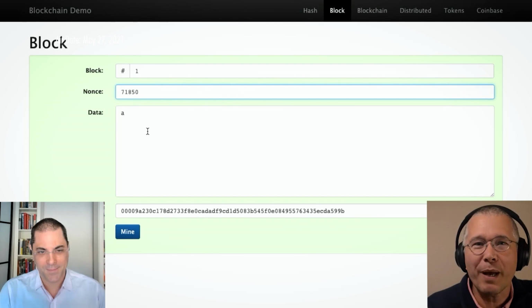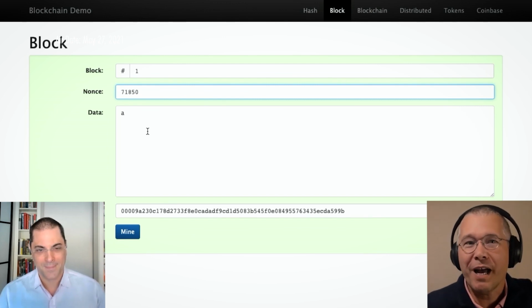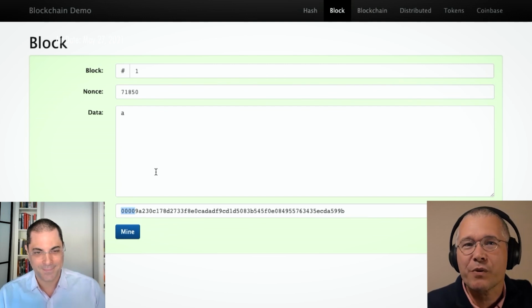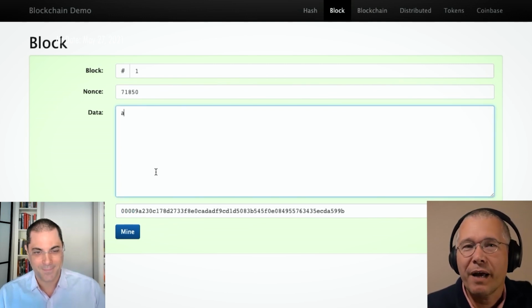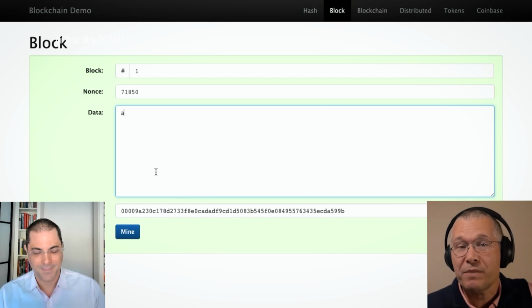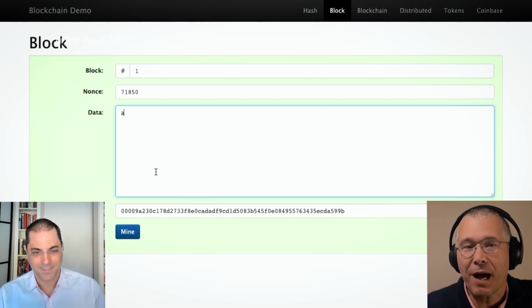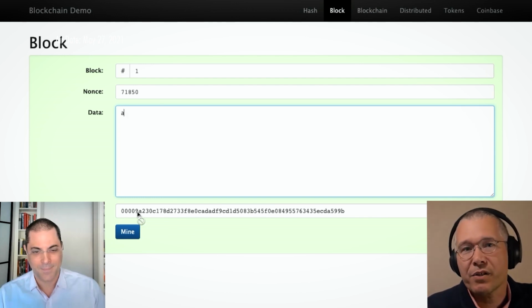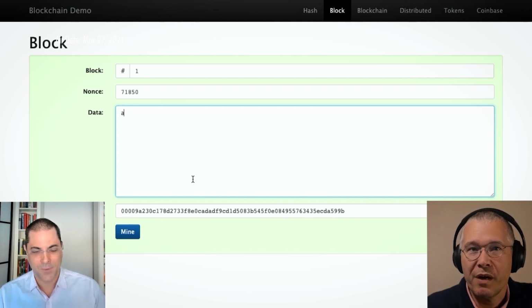Had I gone all the way up to 71,000 whatever, I eventually would have run across a hash that starts with 4 zeros. So what I'm demonstrating here is we have a block and we have done some work to satisfy what is essentially an arbitrary definition of what a solved block is, and that is that it starts with 4 zeros. So that's it.